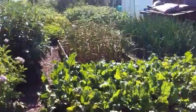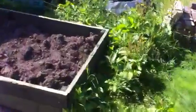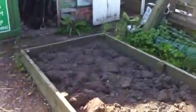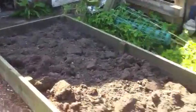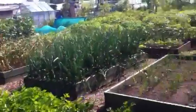Absolutely gorgeous. It looks so nice when you come over on a day like this. Okay, right, look at this. I've got an empty bed. Can you believe it? 1st of July, and I've already got an empty bed. You wait all year when these beds are empty. All the rest are full. Okay, let me show you my harvest.